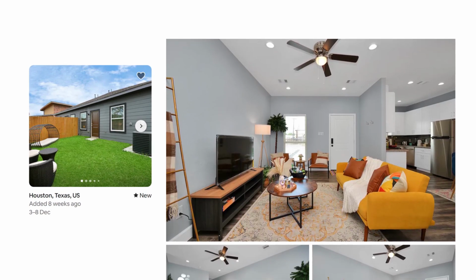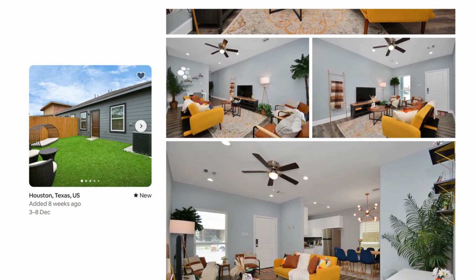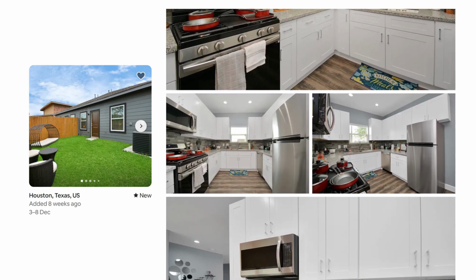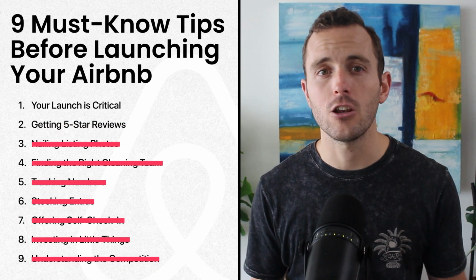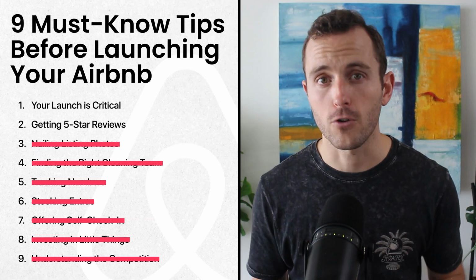Right off the bat, they nailed the photos. Professionally shot, they didn't launch with crappy photos and then wait to add the pro ones later on. The property is well designed and well equipped without skipping any corners, and they discounted their pricing to be super competitive. Next, you need to do everything in your power to get 5-star reviews, especially on your first few bookings.